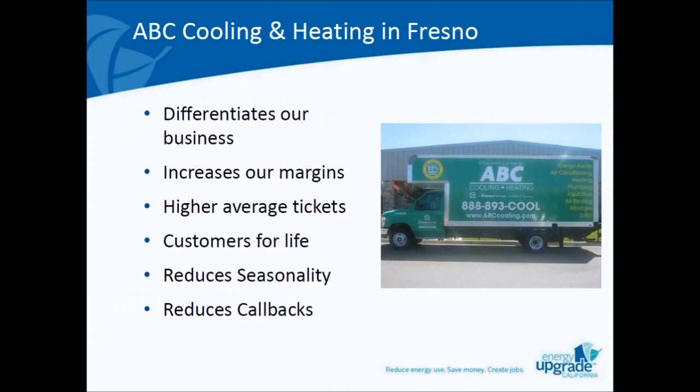Most importantly, the thing that I wanted to emphasize is the company didn't change much. They did establish the home performance division, but they are still ABC Cooling and Heating. They just succeeded in leveraging that existing customer base and introducing them to this new market of home performance.